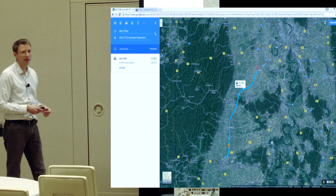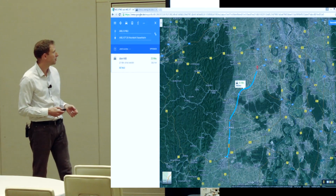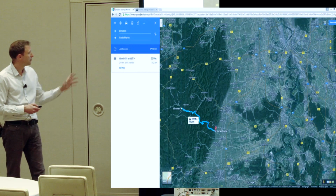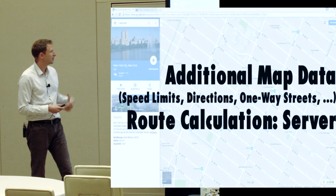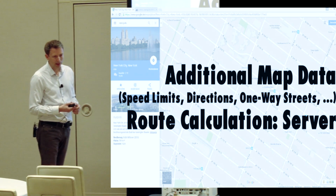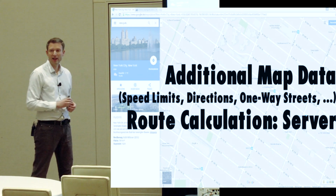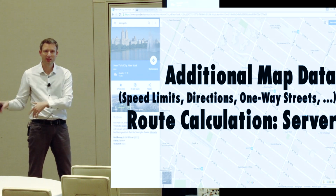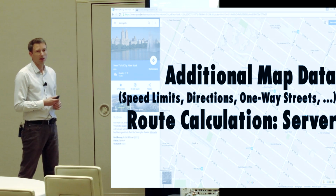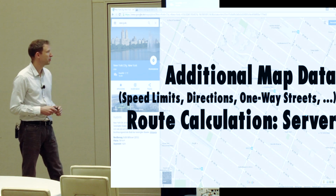Yeah, and that means Google knows how much time you normally need for a certain distance. Yeah, and this can be very different. So they need a lot of additional data. And what I also want to make you aware of here is all these calculations for this routing, they are happening on the server. This is not something that they transfer to your client, to the browser. They make this happen on the server. And this is a very deliberate decision because there all this information is available.